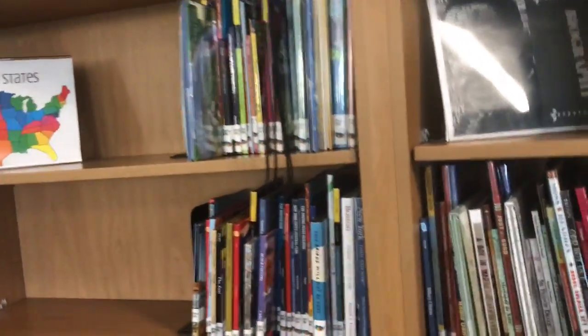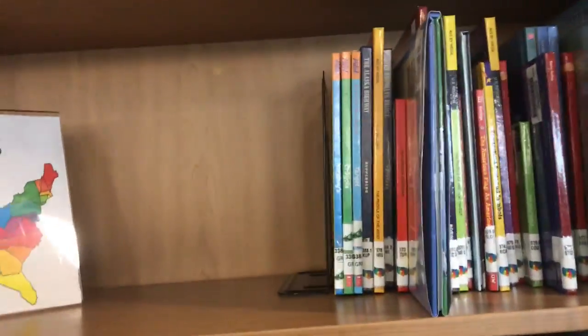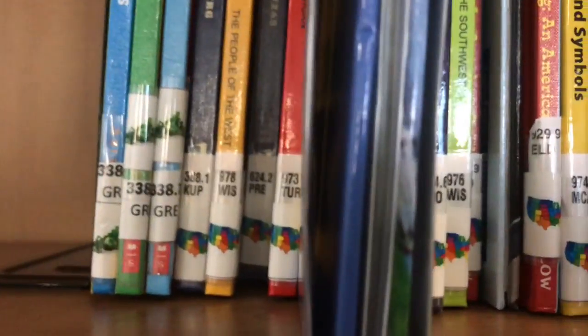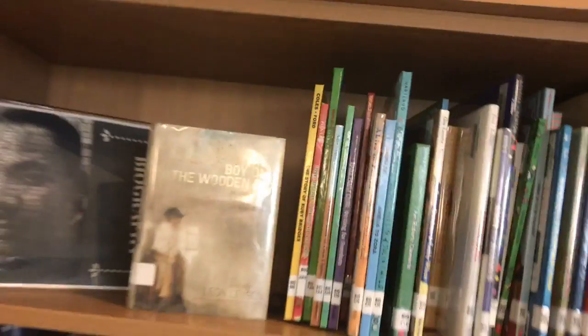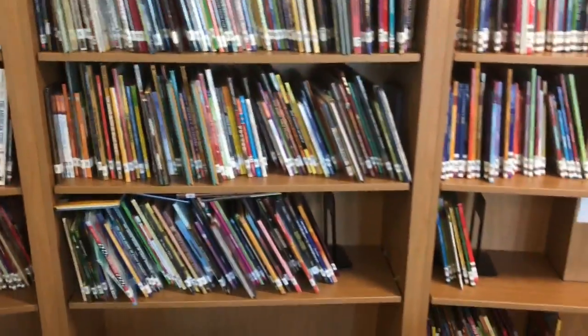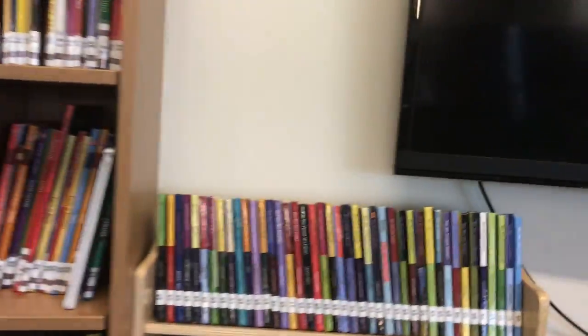So I got this really great idea from an IB librarian in Asia who puts related nonfiction next to her fiction. So my nonfiction has some stickers on them that go with kind of their signs that go along with them. Biography section followed by some related countries and cultures.